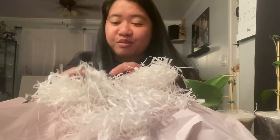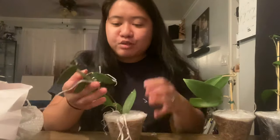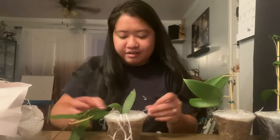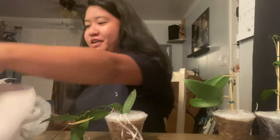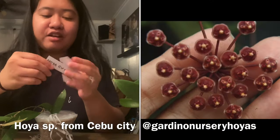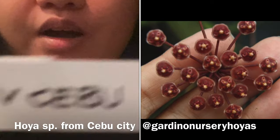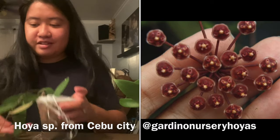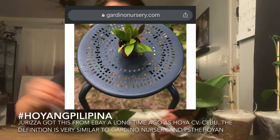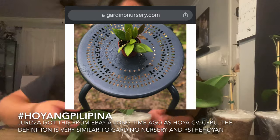There's so much paper. Oh my gosh, this one is so beautiful as well. Okay, so the third one I got. No, there's paper everywhere. This third one is called Hoya Cebu, which obviously means it's from Cebu, but it's CB Cebu. I'm gonna look up what that CB means.